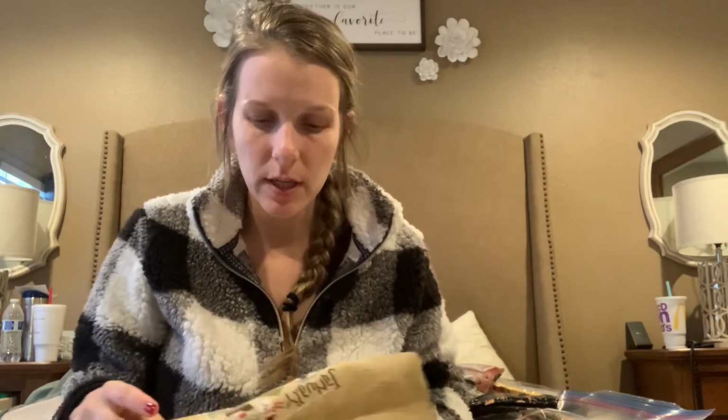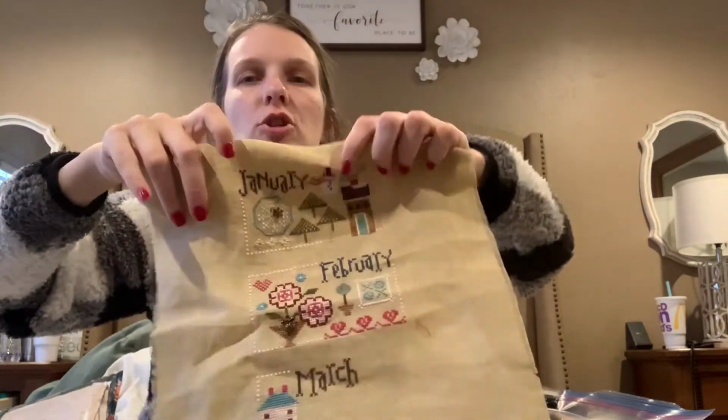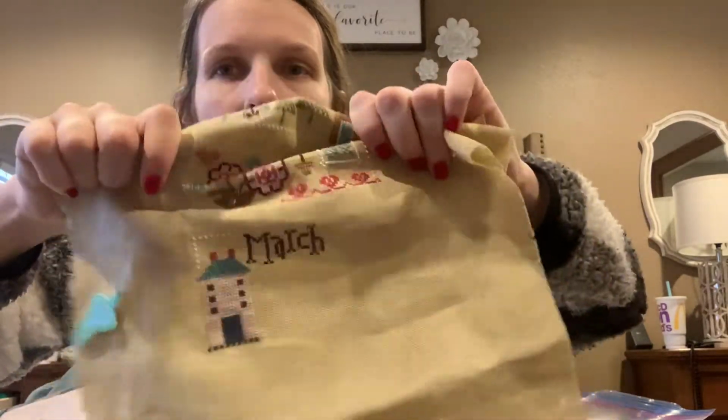Okay, so the next WIP is the Flip It's, The Months of the Year by Lizzie Kate. So this is a series that everybody's seen, but I have a few of them done, so rather than showing you a picture of the pattern, I'll show you my finishes so you kind of get the gist. But this is January, then February, and then March.